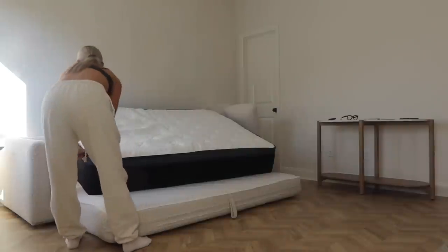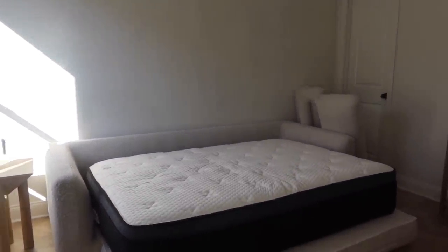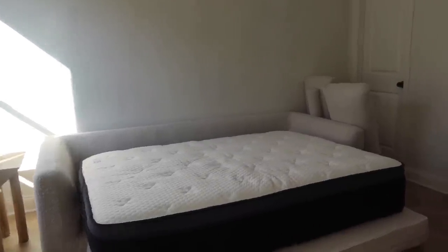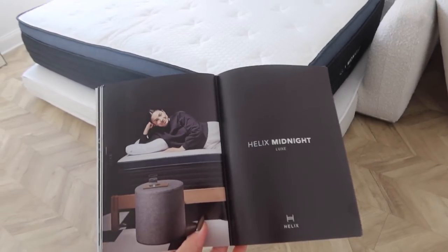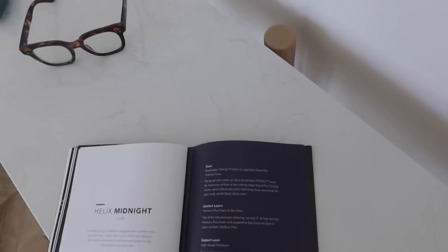Okay, it's all set up. That was literally so funny to me how fast it opened. I did not even know. I thought it was gonna take time to open up, but I still think it has some time to fluff up. I got the Helix Midnight Luxe, and let's see what this one is.